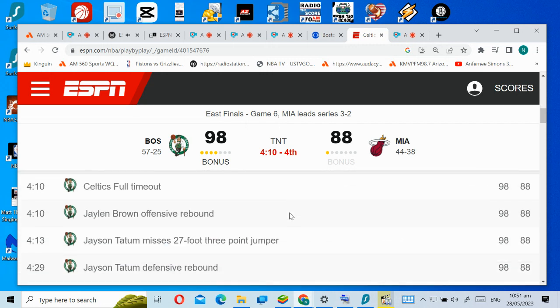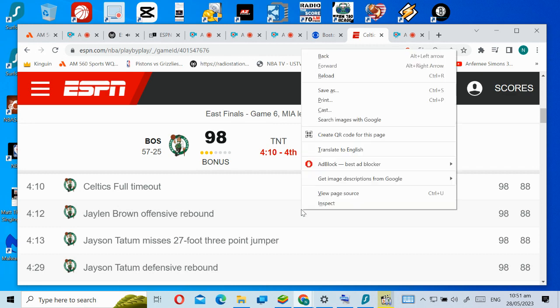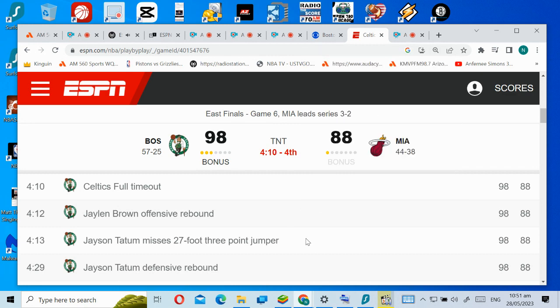Jaylen Brown offensive rebound in the middle of the lane, though. He'll bring it back out. Joe Mazzulla calls a timeout, wants to make sure he gets the most of this possession with a shot clock at 12. Joe Mazzulla had to sprint down to the baseline from the hash mark, wildly gesticulating like, I need a timeout right here. The lead is 10, 4:10 to go. 98-88 Celtics with Miami up 3-2 in the series.